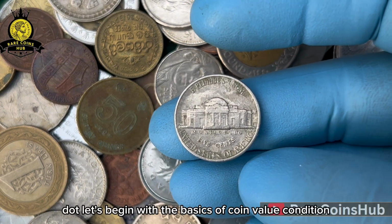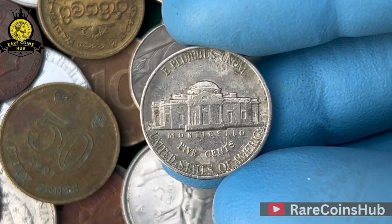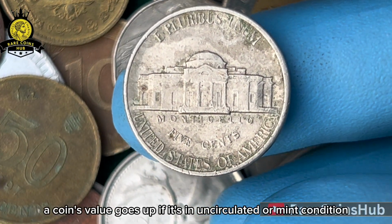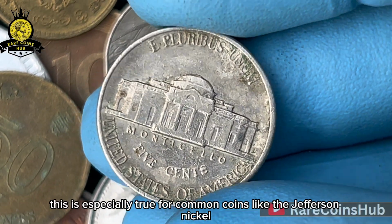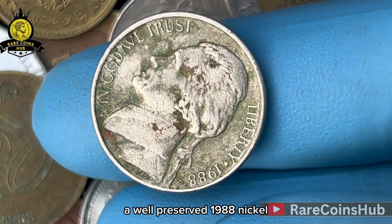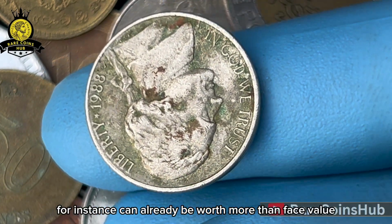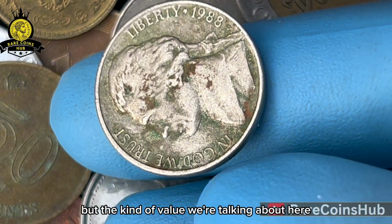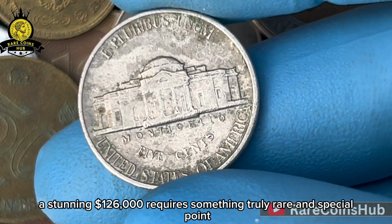Let's begin with the basics of coin value: condition, rarity, and, often, errors. In general, a coin's value goes up if it's in uncirculated or mint condition. This is especially true for common coins like the Jefferson nickel, which saw high circulation and tend to show wear and tear. A well-preserved 1988 nickel, for instance, can already be worth more than face value, even if it doesn't have any unique features. But the kind of value we're talking about here, a stunning $126,000, requires something truly rare and special.